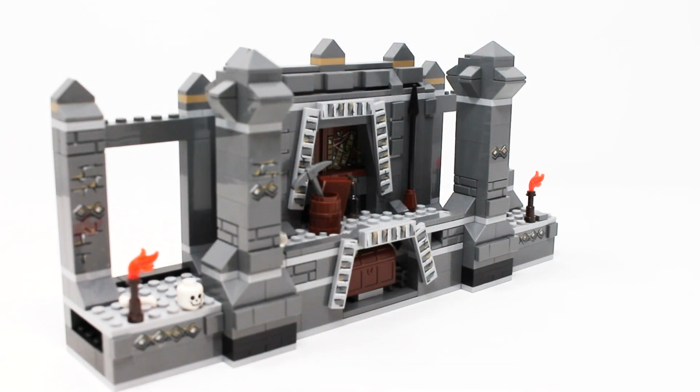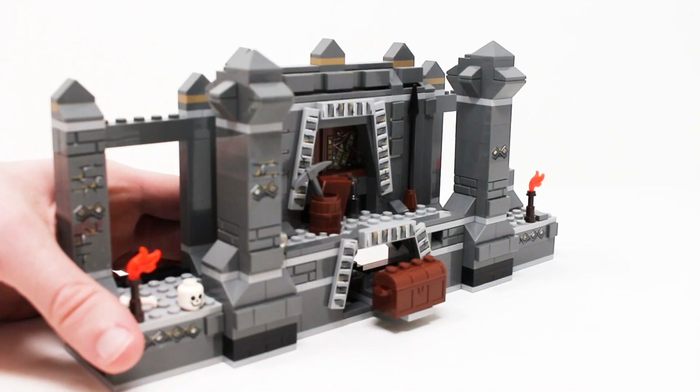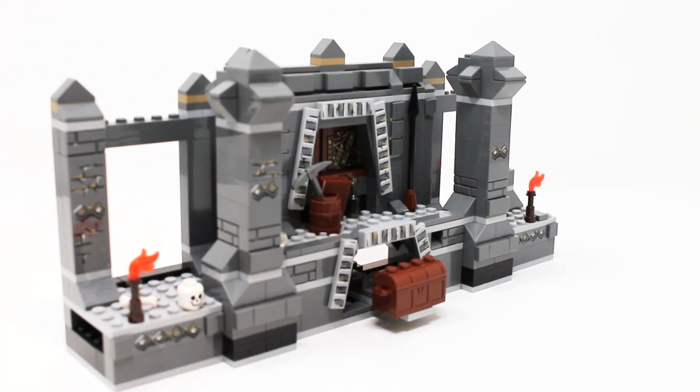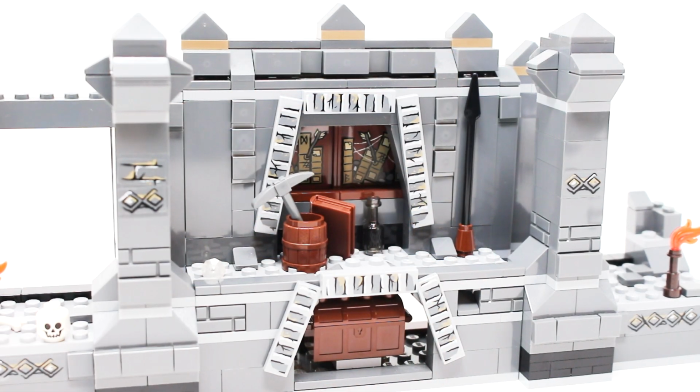You may have noticed a rather strange tan piece from the back. Well, if you push in on that, it actually reveals this secret hidden treasure chest that has some nice goodies on the inside.